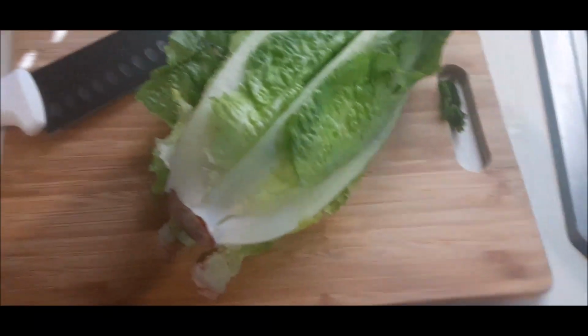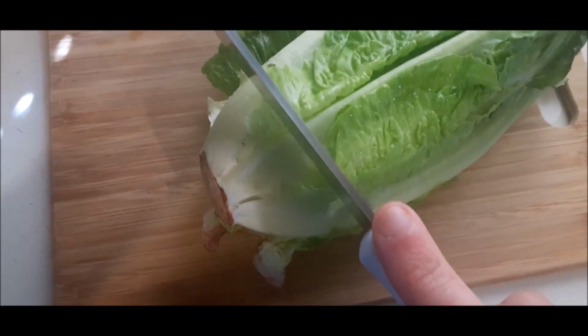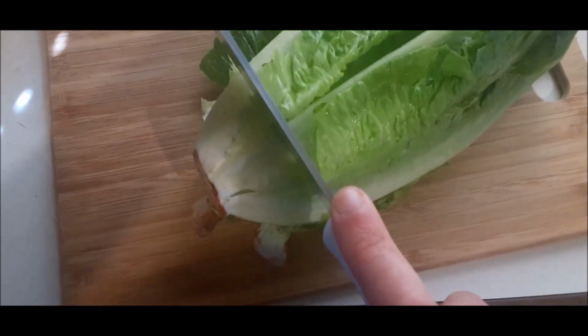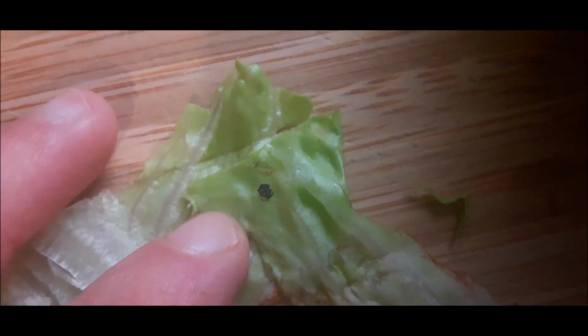And okay, so I just took this one out of the bag. And first thing that we do is we just chop off the bottom, not like close to the ends, but like a significant part. There we go. And I already see some bugs. Look at that. Now there's one bug that I just found. That is a dead bug, and that one's pretty big. Sometimes they can be small and not so noticeable. But okay, we already found a bug.